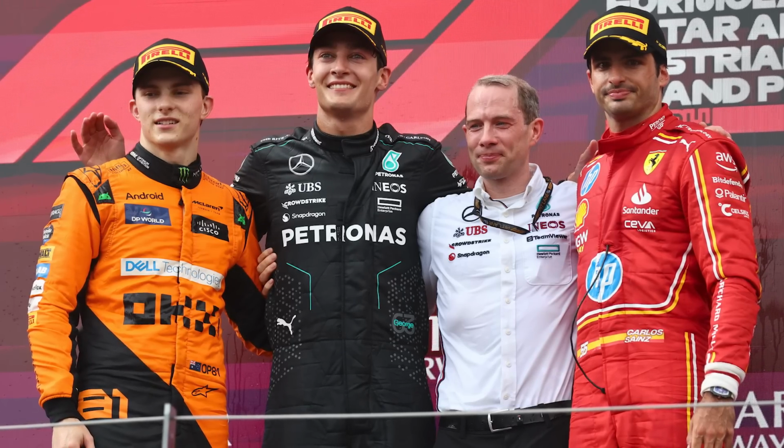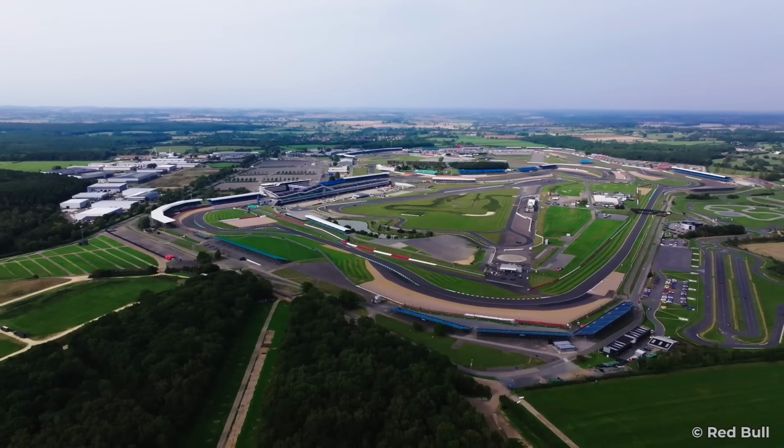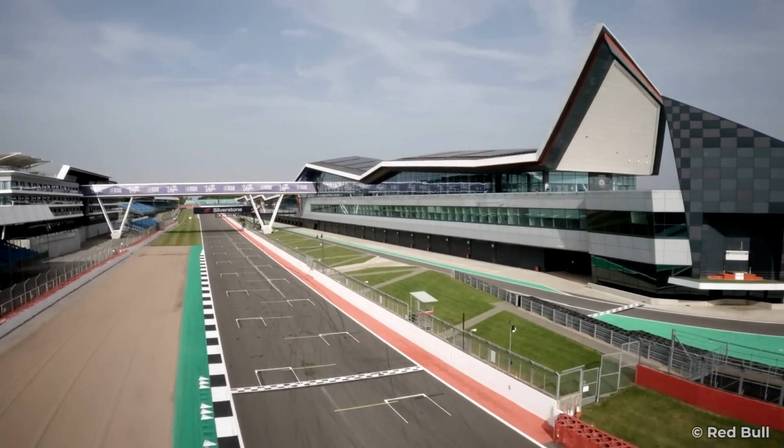And what a first two races of the triple header we've had. Hopefully this weekend will be just as good. This week, I'm just going to jump straight into it, starting as always with a look at the track and all the usual stats, news and predictions that follow.